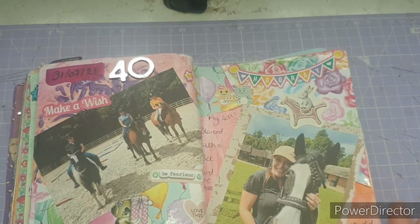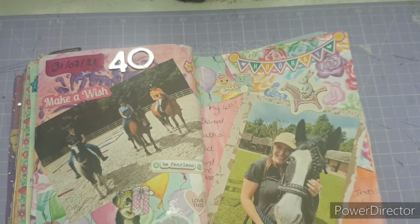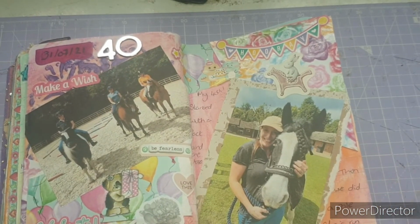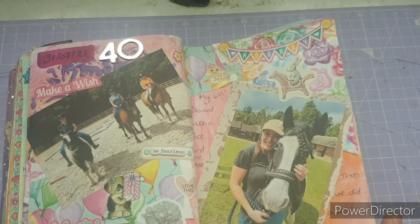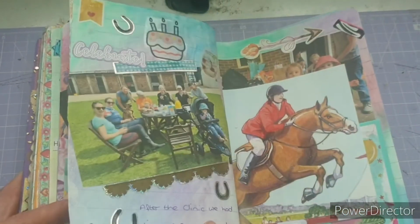Again, I've done some paper ripping. I've just got into paper ripping. As someone who loves paper pads, and is a little bit obsessive over them, this was something that was quite hard for me to do. But now I've done it and I'm getting into it, I actually quite like the effect it gives. So I do it a little bit more.